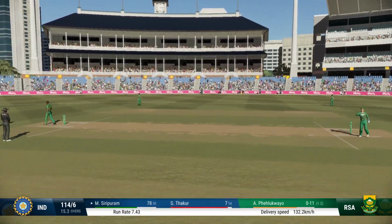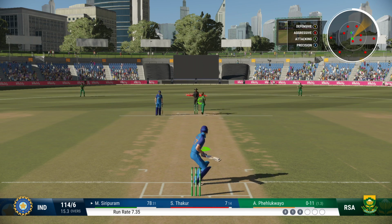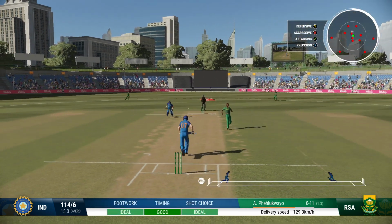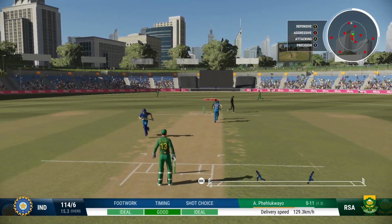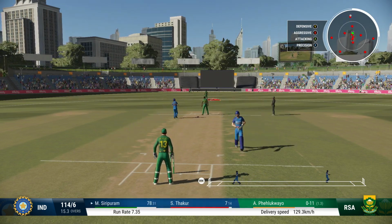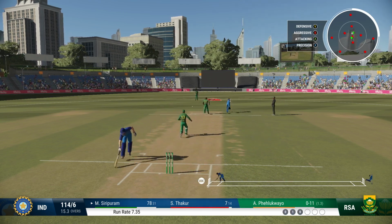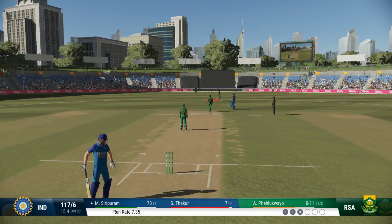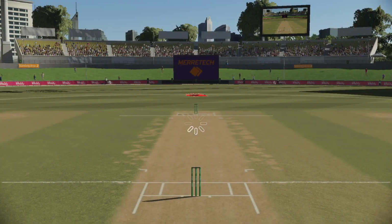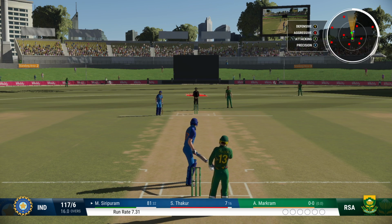Trouble. Complete mix-up between these two. Just avoided an embarrassing run-out. Good shot. It's found the gap. Got forward and was able to drive the ball. The right armer is coming into the attack from the south end.